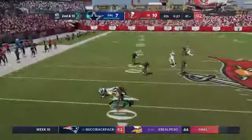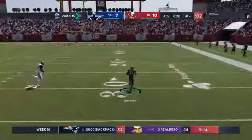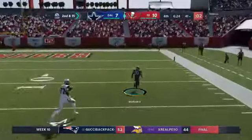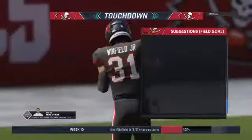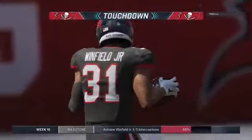To throw is Prescott. Oh, a ball batted in the air, and now it's intercepted. Picked by Antoine Winfield Jr. And it's a pick six. He brings it back to the house for a Buccaneer TD.